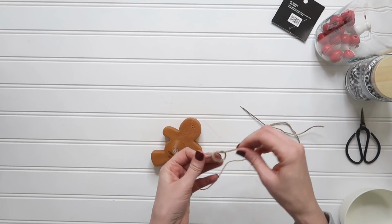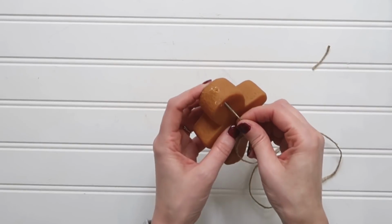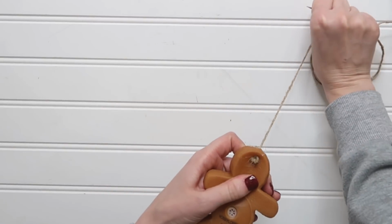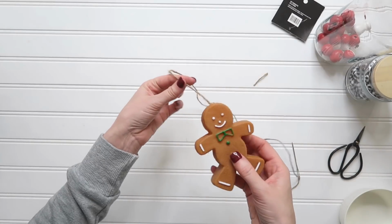We need to add some string in here so we can add the beads to it. So I tied a couple of knots in the end, used a large needle to feed through those holes, and then pushed that knot right to the inside from the back side, and then went ahead and started adding my wood beads onto the string.